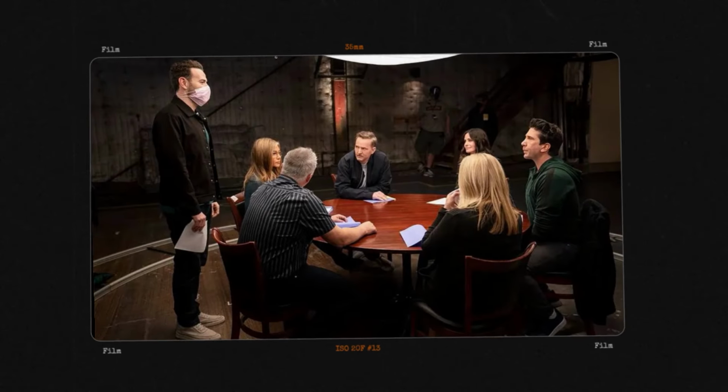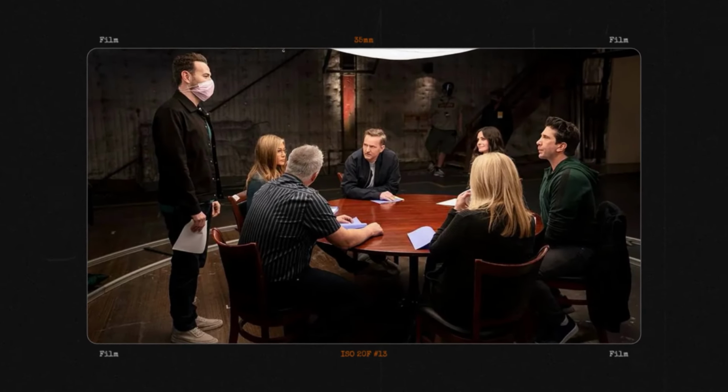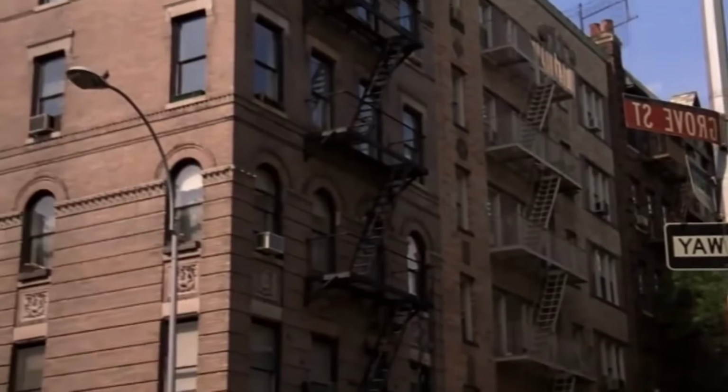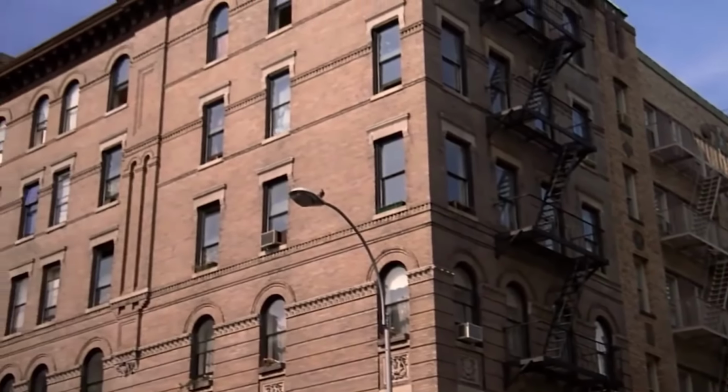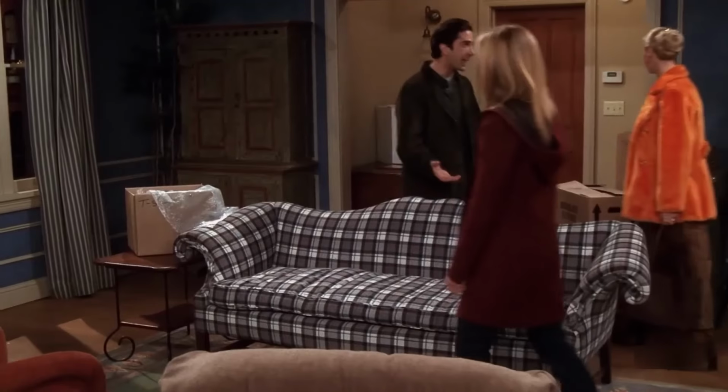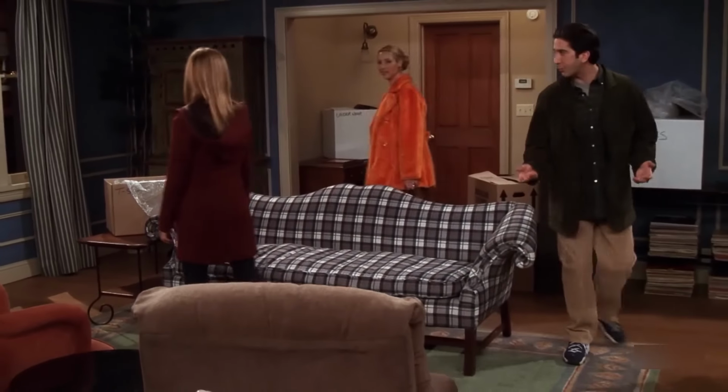One more unscripted ripple, the table read bonds. Years later, when they reunited for a staged read, the rhythms returned fast. You could hear the old cadences lock in like muscle memory. That's not nostalgia. That's craft burned into timing. We grew up watching it. They grew up making it. Both things can be true.